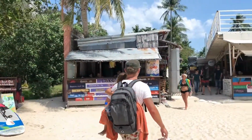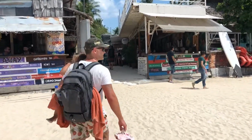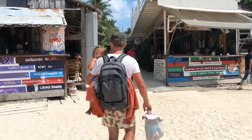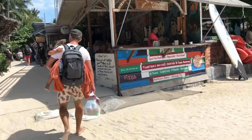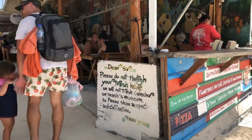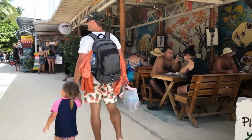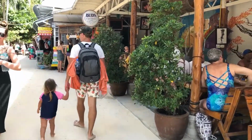Alright, food options guys. This is just at the back of the beach area. It's a little walking street there, and you can find all sorts of different things. Obviously you can find Thai. This place is Italian, so it's got all of your pizzas and pastas if you prefer eating that way. I think we're just going to be grateful to get out of the sun.